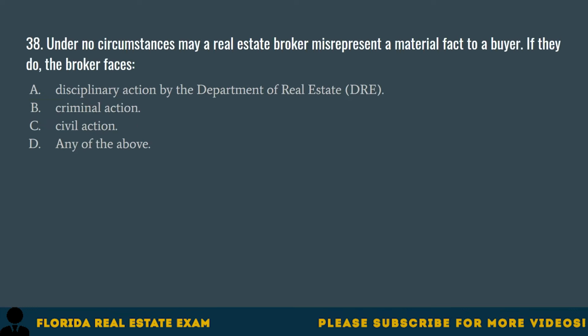Question 38. Under no circumstances may a real estate broker misrepresent a material fact to a buyer. If they do, the broker faces A. Disciplinary action by the Department of Real Estate, DRE, B. Criminal action, C. Civil action, D. Any of the above. The correct answer is D.